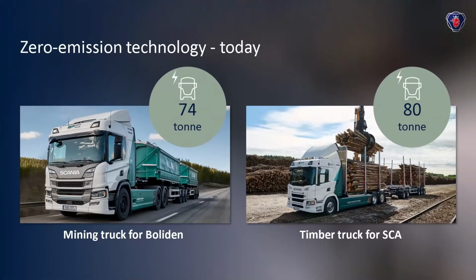So, on the left side of this slide, you see a truck which is for the mining industry. It has a total weight of 74 tons, including load and trailer. It's operating in the north of Sweden for the mining company Boliden. And this truck is transporting more than 2,000 tons of ore per day, and it's operating around the clock on a 30-kilometer route. So quite a tough assignment.